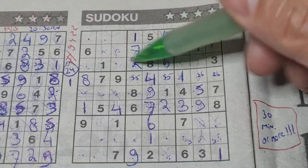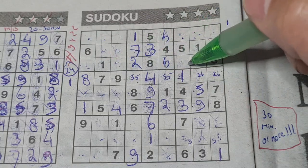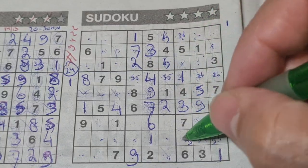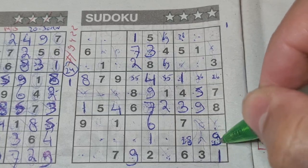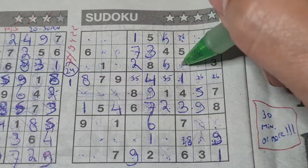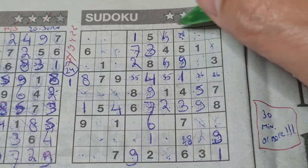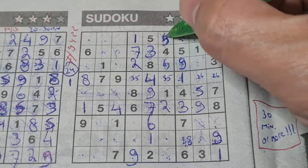And look, we have a 2 and 8 in this third row. So no 2 and 8 in this box. 2 and 8 go in those two boxes as a pair. So I've eliminated here the 9. So 9 goes there. Here 2, 8, 9. So 1 digit left. We have a pair 2 and 8. So this box should be a 9. 6 and a 9. We have a 9 in this row. No 9 there. 9 should be here. 6 goes there.